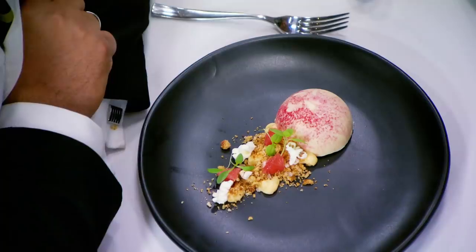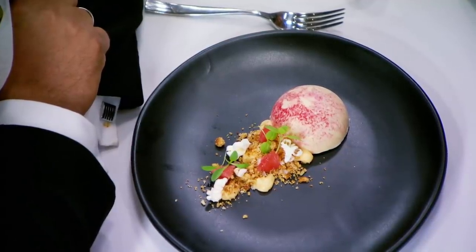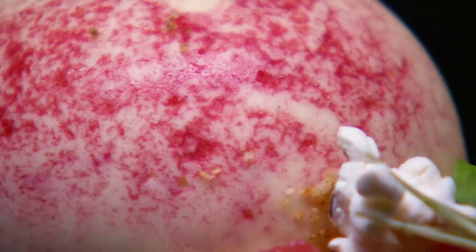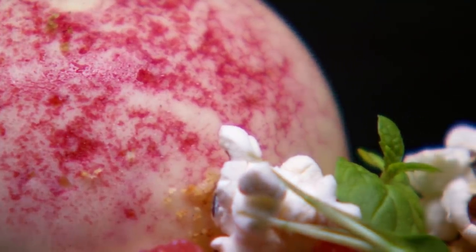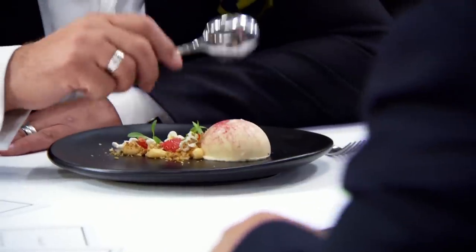Amazing. It's very pretty. I like that blush over the top of that chocolate. And I love the little crumble and the addition of popcorn. Just lifts it all up. She has come a long way in terms of her presentation. So is it parfait inside or is it mousse? It's parfait, isn't it?